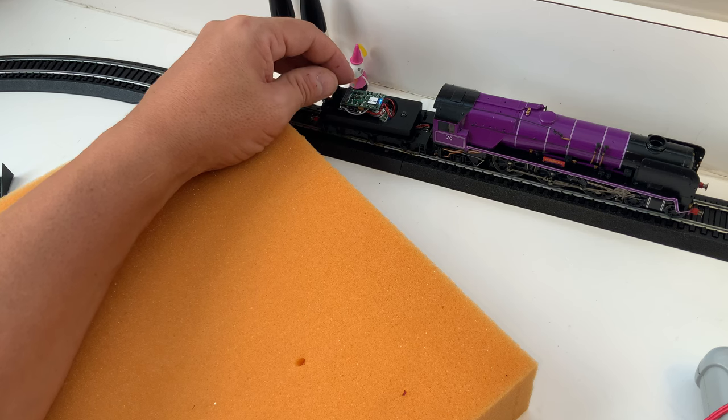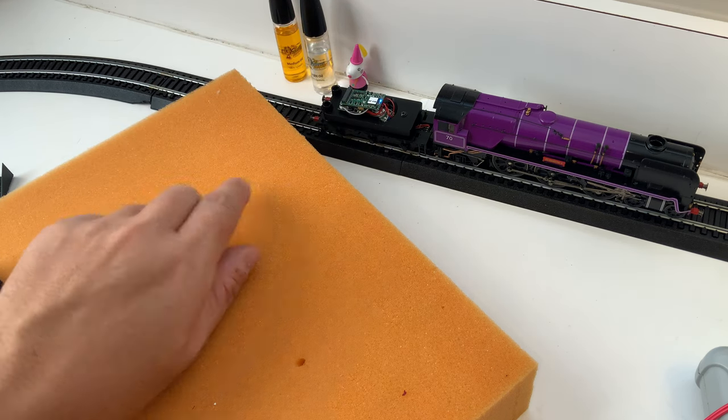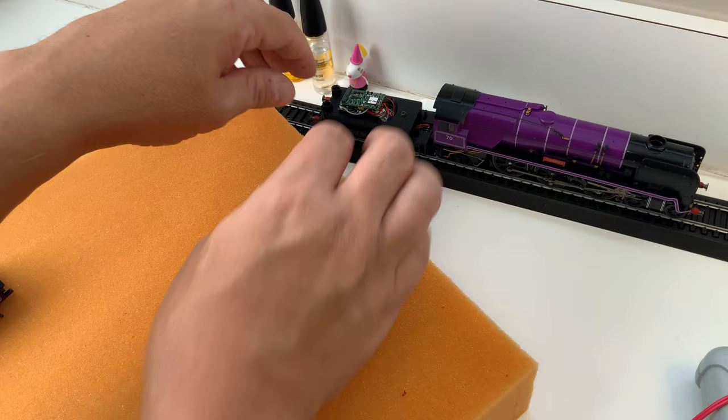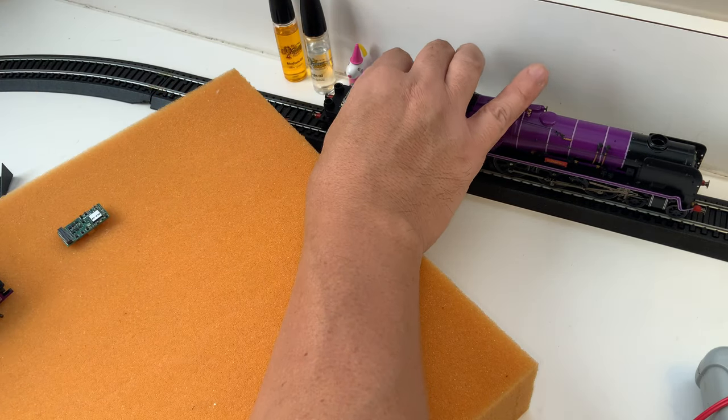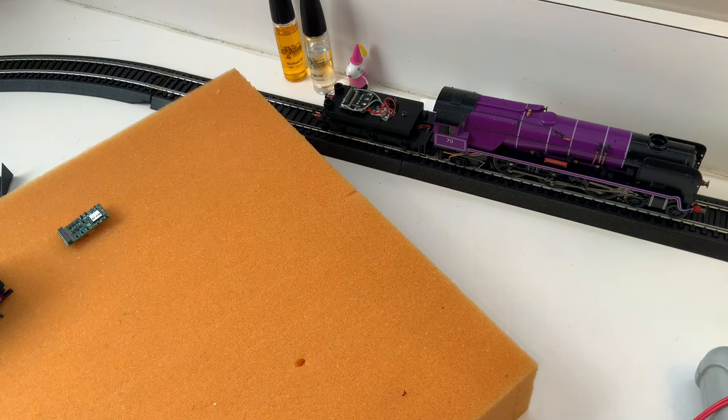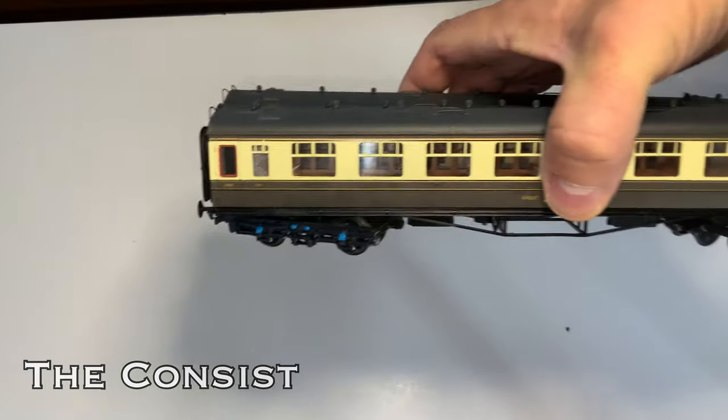So it does for the most part, but I can still rock this around and see how easy that comes off of there. What I'm going to do when I get this thing back is I'm actually going to solder directly onto the board. Like usual, I had a Consys sitting around.